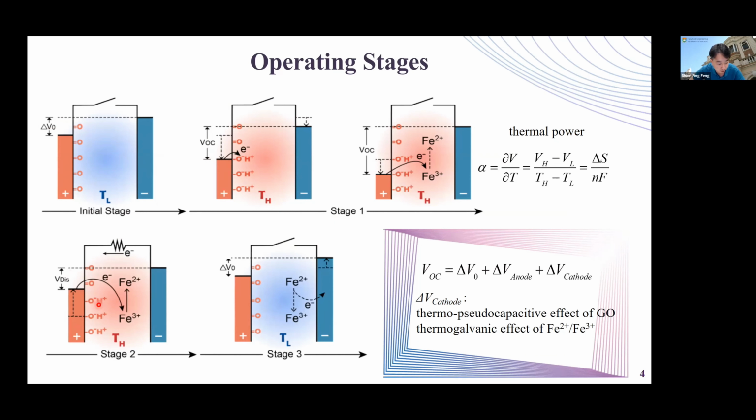When connected to the external circuit, the voltage drives the oxidation of the polyaniline anode to release electrons. The electrons are then carried to the cathode side by the redox couple in the electrolyte. After the reaction stops, because the iron 2 plus is already deployed in the system, based on our design, the system can be regenerated when cooled down for the next cycle, because of the catalytic reaction between the redox couple and the oxidized polyaniline. I will explain a bit more later on.